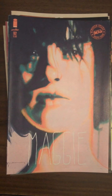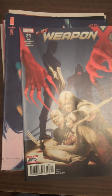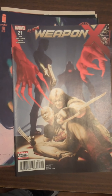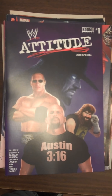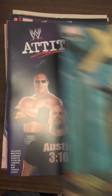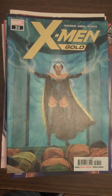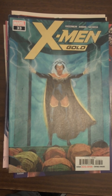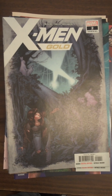Then from Marvel, we have issue 21 of Weapon X. Gorgeous, gorgeous cover. Good looking book. Then from Boom Studios, we have WWE Attitude 2018 Special issue 1. Then from Marvel, we have issue 33 of X-Men Gold. Beautiful cover. As is the X-Men Gold Annual number 2, coming out the same week as their issue 33. Thanks, Marvel.